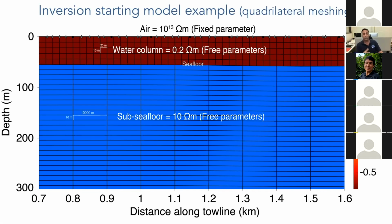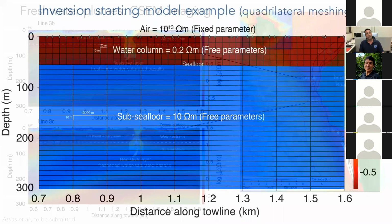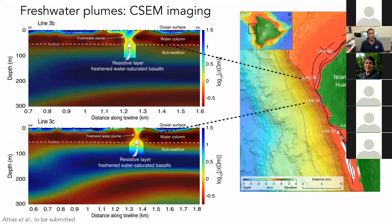In the beginning, I was trying to invert the data with the water column as a fixed parameter, and I got horrible models. And once I did that, everything switched on, and I started to get reasonable models. And not only that, you can see here that by inverting the water column data, you can see two lines, line 3B and line 3C.